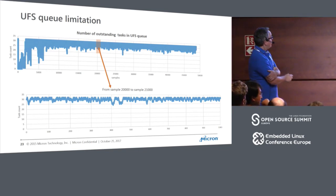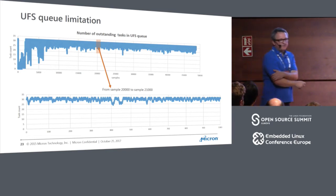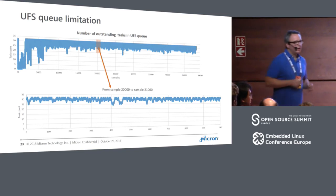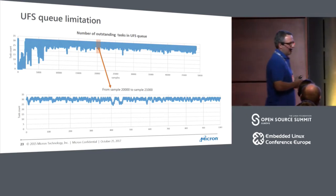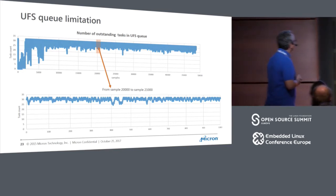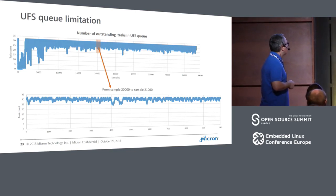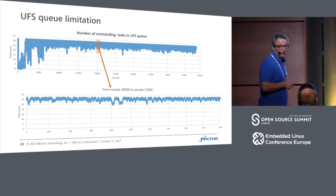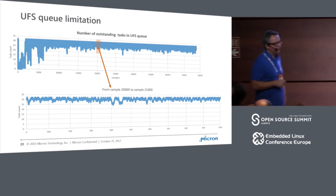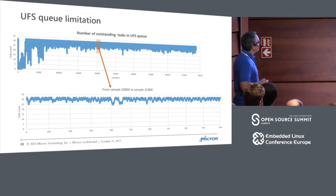On NVMe, I think the maximum queue depth is 65,000 and something. It's a huge queuing infrastructure spec'd in the NVMe specification. We did a simple exercise. We ran a file workload with 2,048 threads, and we wanted to look at the queue depth, or the number of outstanding commands in the device.